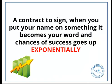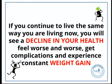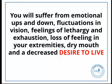You get a contract because it is my belief that when you put your name on something, it becomes your word, and the chance of you getting through the program successfully and sticking to it goes up exponentially. Look, if you continue to live the same way you are living now, you will see a decline in your health. You'll feel worse and worse. You might get complications and you'll experience constant weight gain.